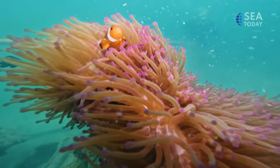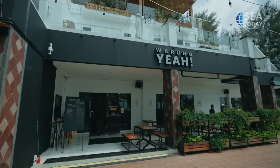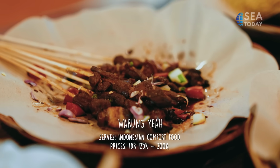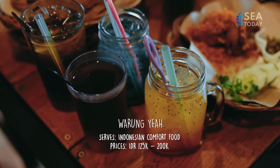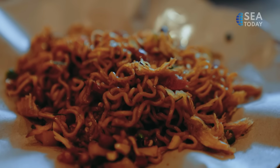Alright, time to head back to dry land, because I'm starving. Thankfully, there's a place right by the beach that serves my favorite kind of post-swim comfort food. So you know that feeling you get when you just finish swimming at the public pool and then you open up your lunchbox and it's a perfectly square mee goreng that your mom made for you? Well, this is kind of like that feeling, except maybe a little bit more upscale.